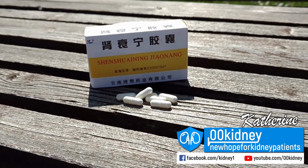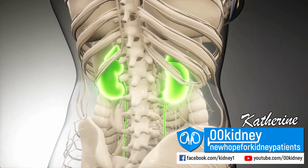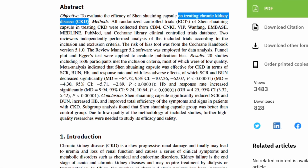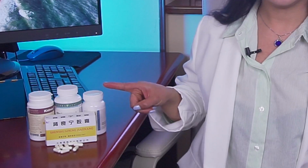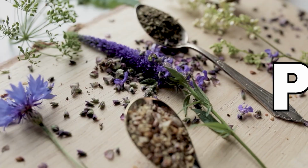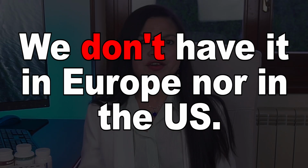Gathering here today, we will take a look at one of the most powerful natural treatments against kidney disease in the world. This you see here is called Shen Shuai Ning, and it's actually a very powerful combination of natural remedies. It's the main treatment for kidney disease in many Asian countries, and we don't have it in Europe nor in the US. Today, things may change.